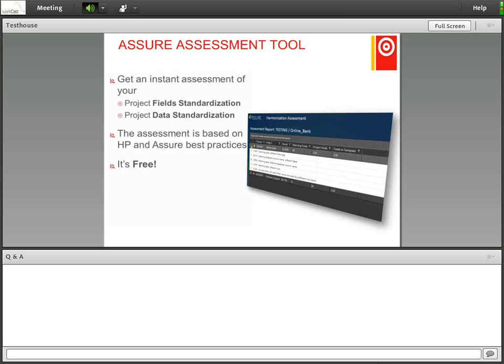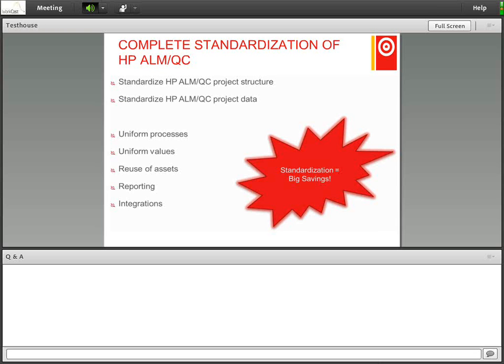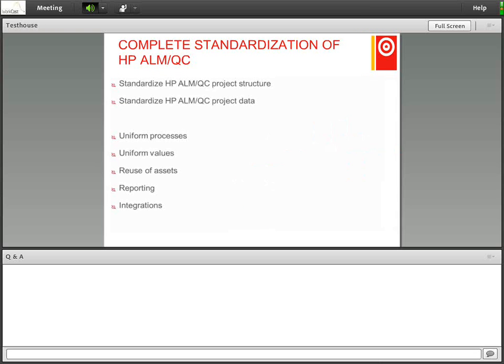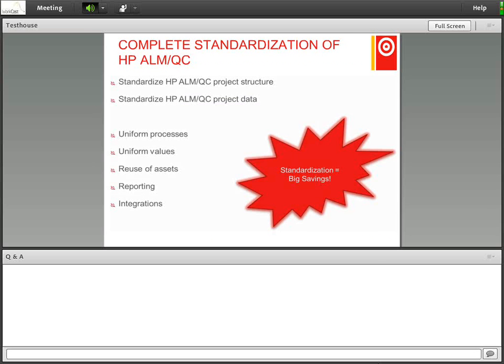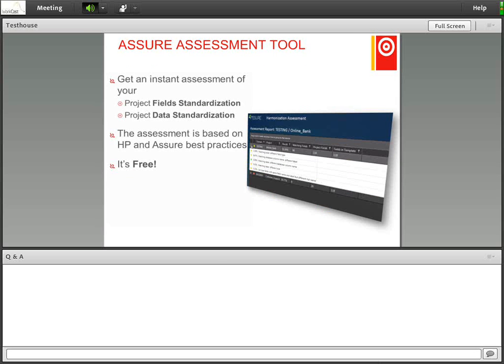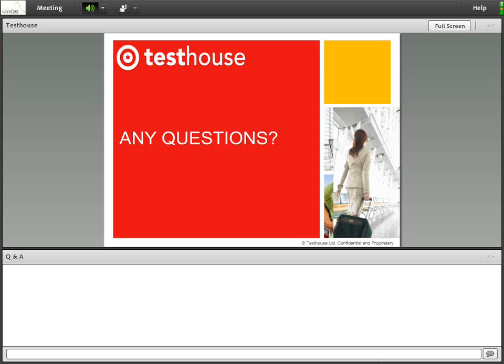Right. Once you've got an overall view of the standardization in your project, Data Standardizer and Project Harmonizer from Azure can help you standardize your QualityCenter project environment to be able to do proper reporting, to be able to do shared processes across the organization, and we'll be happy to offer that as a product or a service. So that's it for my presentation today, I believe. Now's the time to ask any questions that you have.